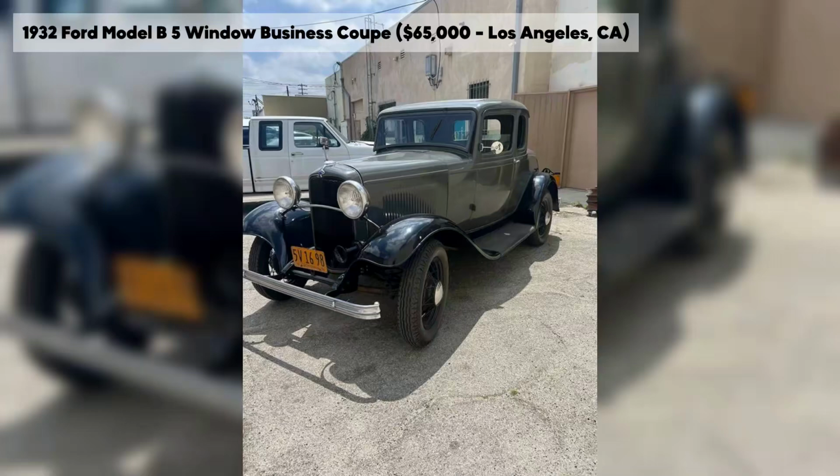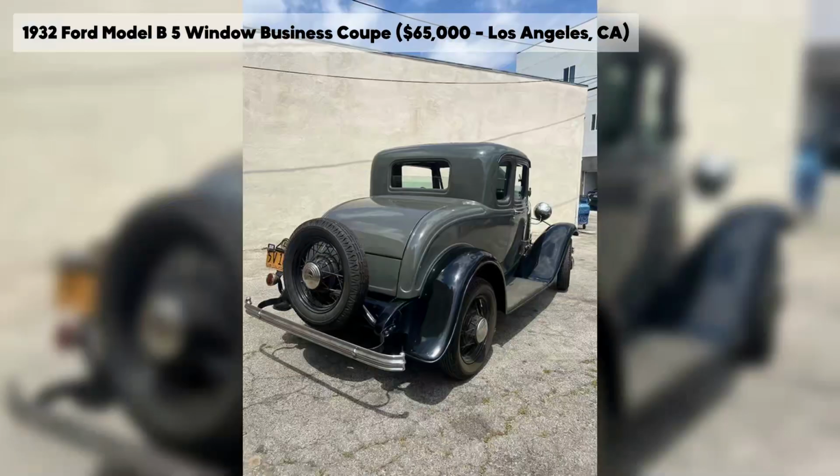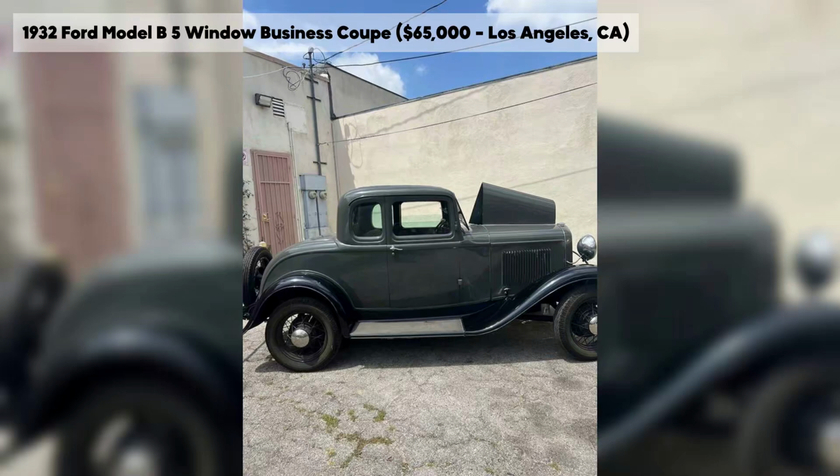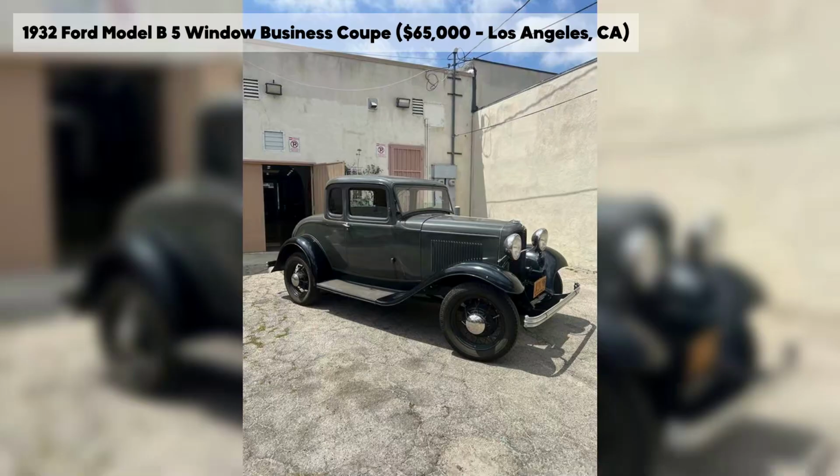This 1932 Ford Model B 5-window business coupe is a true classic, offered at $65,000 in Los Angeles, California. It's a like-new, all-steel car with a body-off restoration, retaining its original colors. The 4-cylinder motor, rebuilt by J. Steele of Taylor Engine, features a professionally done 4-port Riley OHV upgrade.